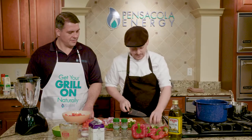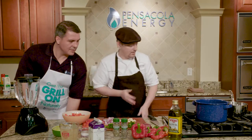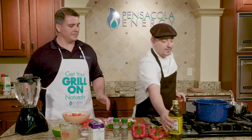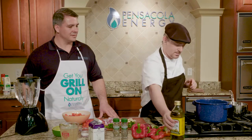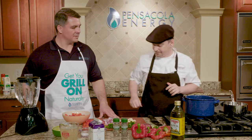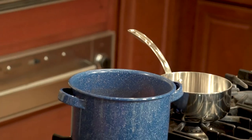And there we have it. That's going to be the vegetable base for our roasted red pepper soup. Okay. Now we've got some hot oil here, and we've added cold oil to it for the magic of cinema. And we can just kind of start bashing all this stuff in here.